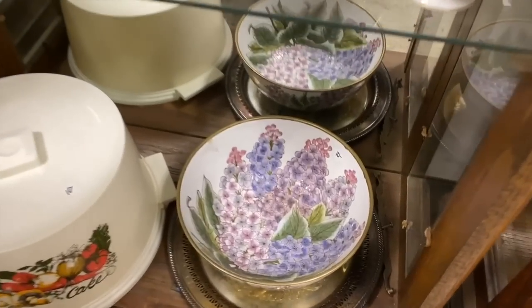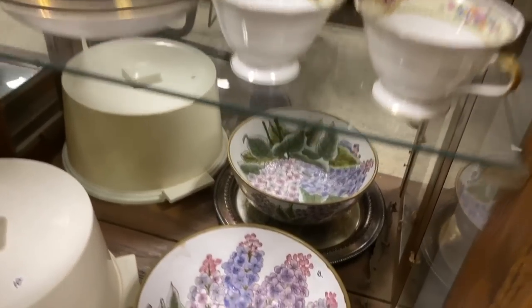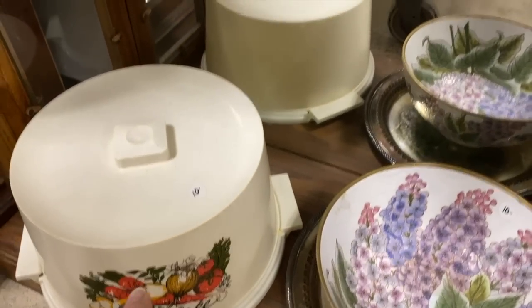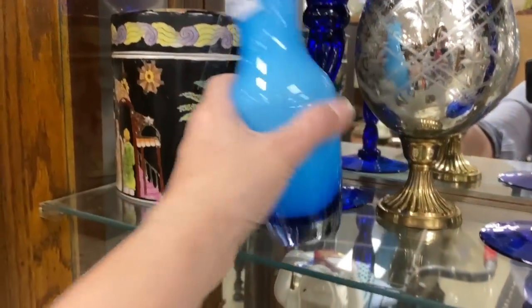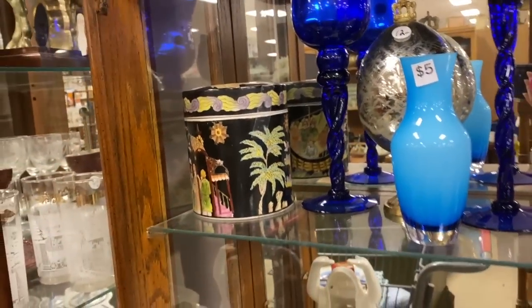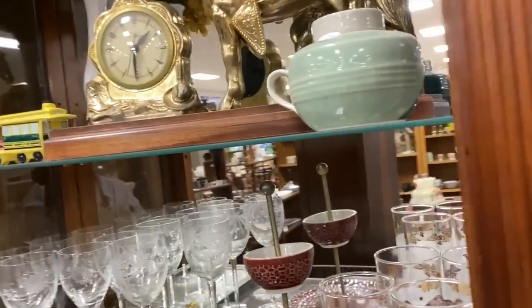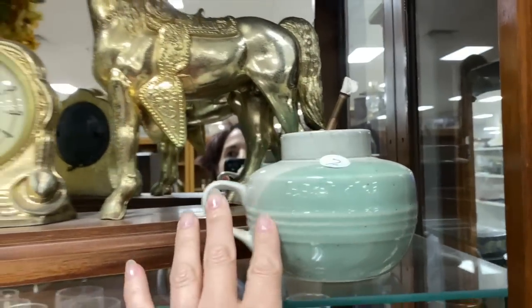Ooh, look at that. Lavender. A butterfly blush. Beautiful. Ooh, the old cake stand. Cake carrier. Cake keeper. Ooh, look at that. Cased. It's not as good as it looks. It's actually kind of new and lightweight. And, you know, this is an old lamp base.